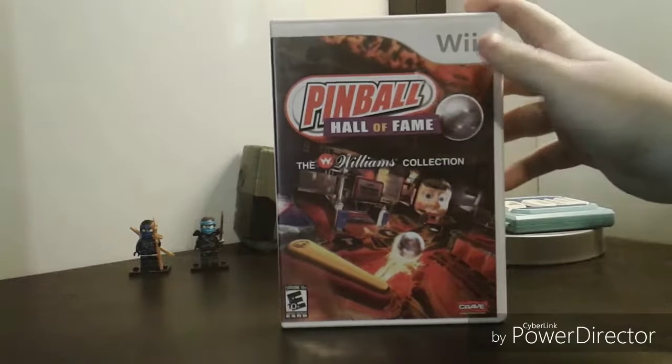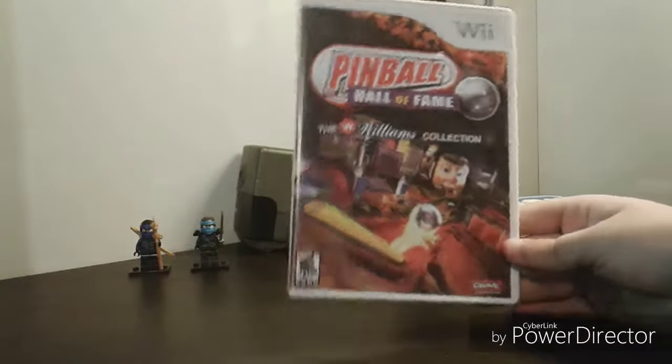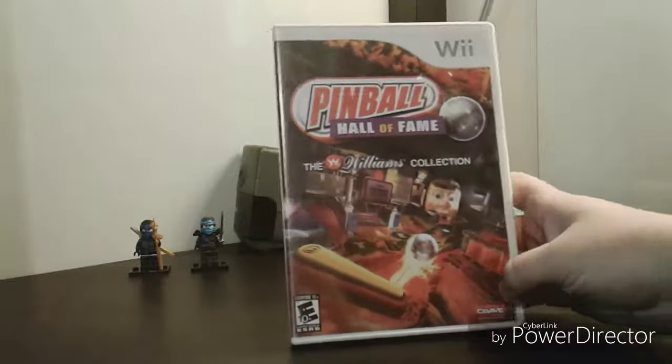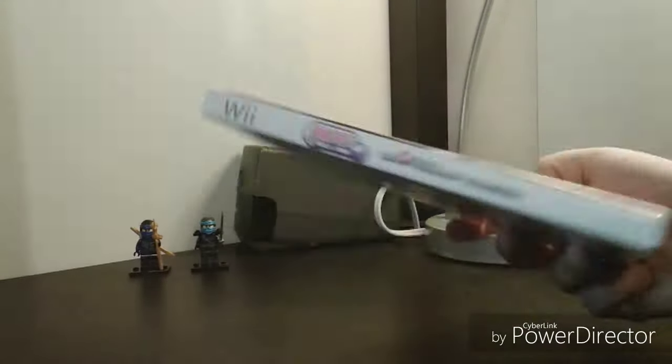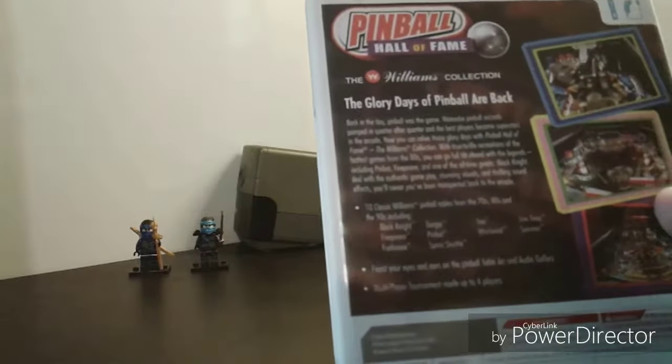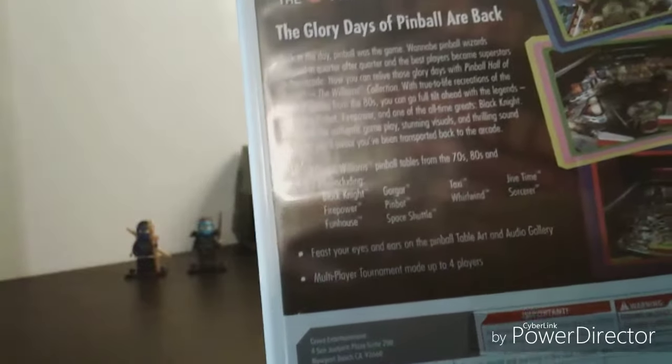And it actually doesn't really use motion controls all too much. Really, it's just for tilting the table, and that's it. And I can't exactly remember which table this is on the cover. But maybe if I play the game again, I'll know. And the spine and back: the glory days of pinball are back. So then, unlike the Gottlieb Collection, which has 7, the Williams Collection over here has 10. So we have Black Knight, Firepower, Funhouse, Gorgar, Pinbot, Space Shuttle, Taxi, Whirlwind, Jive Time, and Sorcerer.